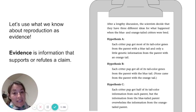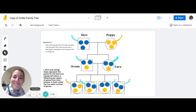We've got hypothesis A: each critter pup got most of its tail color genes from the parent with the blue tail, and only a little genetic information from the parent with an orange tail. Hypothesis B says each critter pup got all of its tail color genes from the parent with the blue tail, none from the parent with the orange tail. And hypothesis C: each critter pup got half of its tail color information from each parent, but the information from the blue tail parent overwhelms the information from the orange-tailed parent.